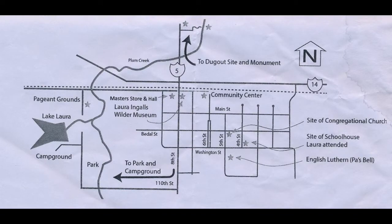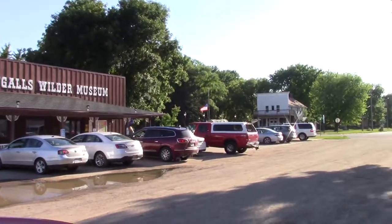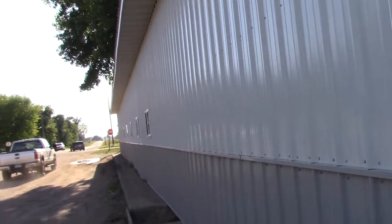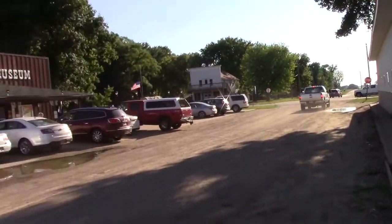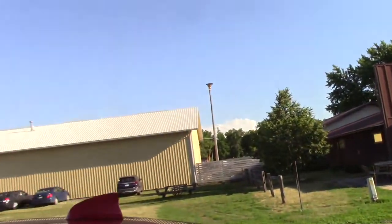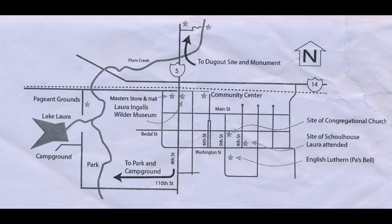I did a map trip last time I was in DeSmet, and this time I'm doing it again, but with a newer map. This is the Laura Ingalls Wilder Museum, and we'll turn around and see Highway 14 is right there, and then you turn onto 8th Street, and then this is Ingalls Drive. And let's take it from there. We're going to do a tour around town.